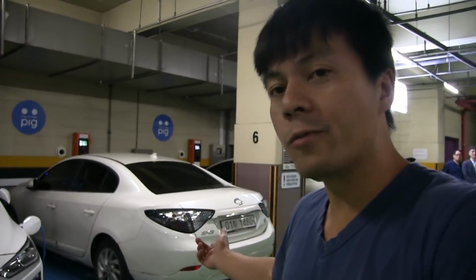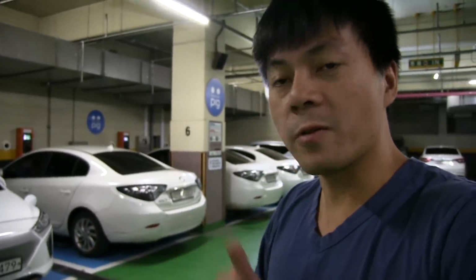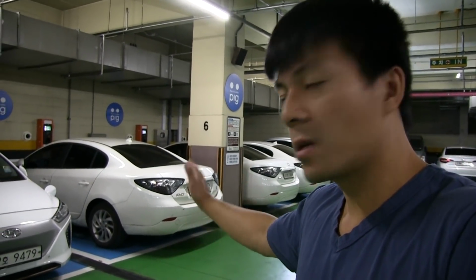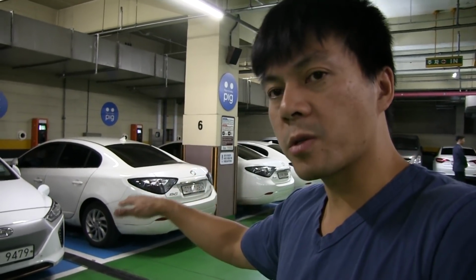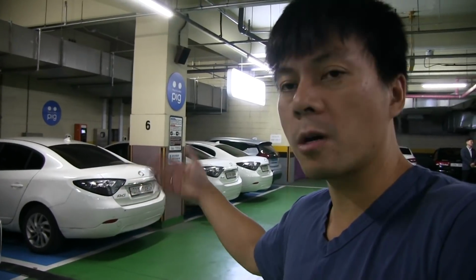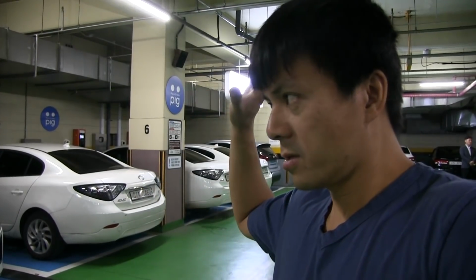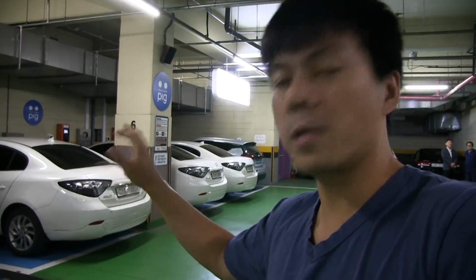It's the Renault Fluence, or the SM3 here in Korea. They are manufactured here, but that's not too important in this video. We're going to talk about chargers today. Each charging spot is painted blue, a dedicated spot for charging, and these ones are special because they're for car sharing. Different companies use these cars, so they can reserve these spots for EVs only.